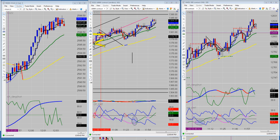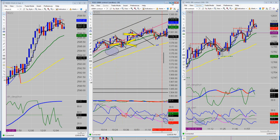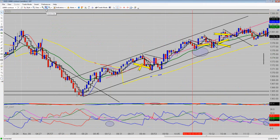All right. Now the recap. We were plus 10 ticks on the NQ, plus 4 ticks on gold, plus 5 ticks on crude, and minus 2 ticks on the ES. On the ES, we took a couple of trades, we missed a couple of trades, but I'll start right out with that. You can see I drew this channel in here.